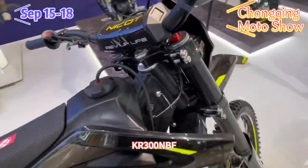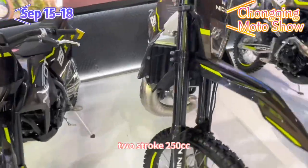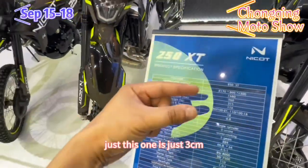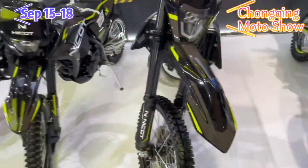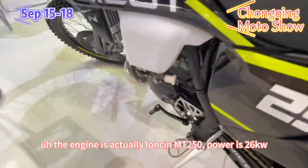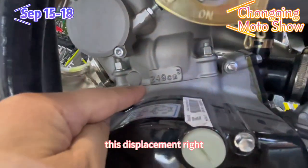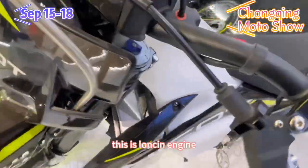Okay, this is KR 300 MBF, and this one is two-stroke 250cc. The wheelbase is 1480, just 3 centimeters longer than this one and this one. The engine is actually the Chongqing MT 250 engine. The power is 26. You see this displacement, right? This is a Chongqing engine, not our own engine.